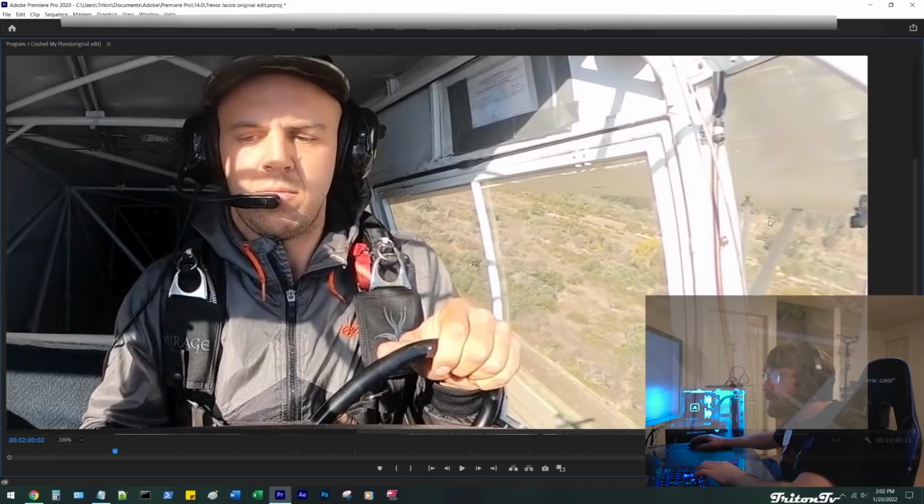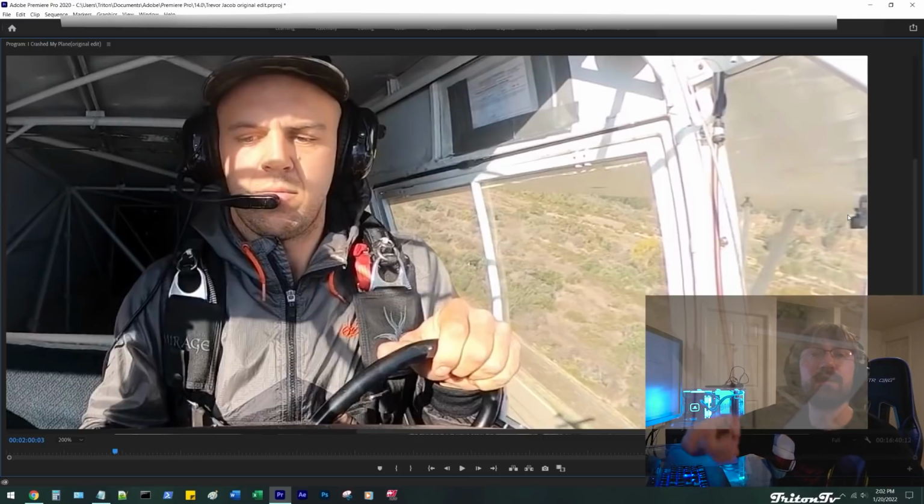You got to move it a few frames. There's a reflection that's messing with it. The screen is on the left side, meaning the GoPro is upside down. It's really easy. If you've ever used a GoPro, it's super easy. All you do is change the setting and it flips the image.